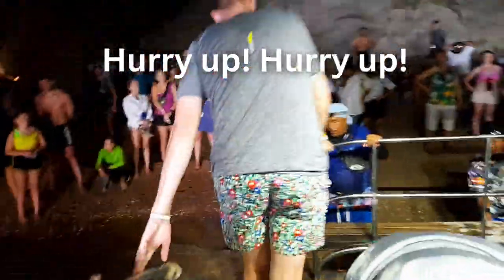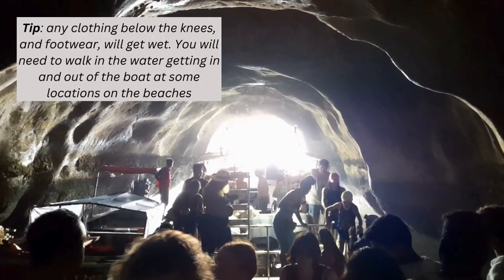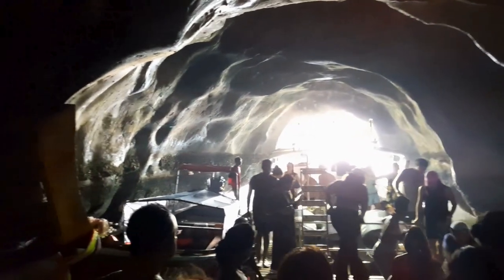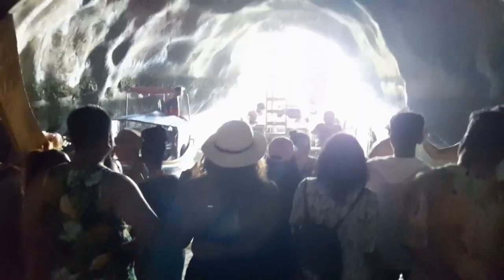Tip for you, wear footwear that it's okay to get wet. You'll have to walk in the water for a bit, getting on and off the boat on the beach. There is one group on the beach waiting to be picked up, one group getting dropped off, and one group looking around the cave.